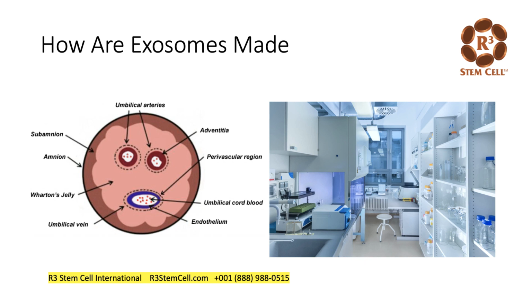Now the way that exosome products are made is you take those mesenchymal stem cells from Wharton's jelly, and they're in the lab, such as you see on the right here, and under a hood and controlled conditions, those stem cells get cultured, and the byproducts of those stem cells are often exosomes, as I showed you on the previous picture. That is what the culturing produces, is billions of exosomes that go into the exosome biologic.